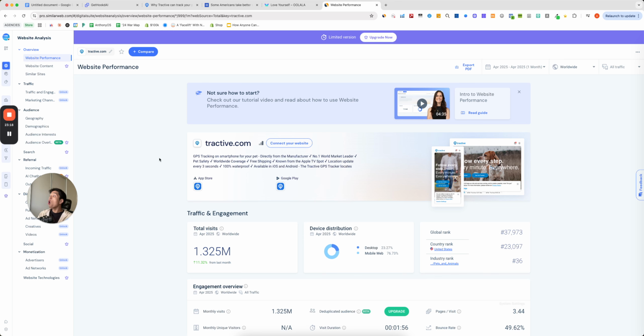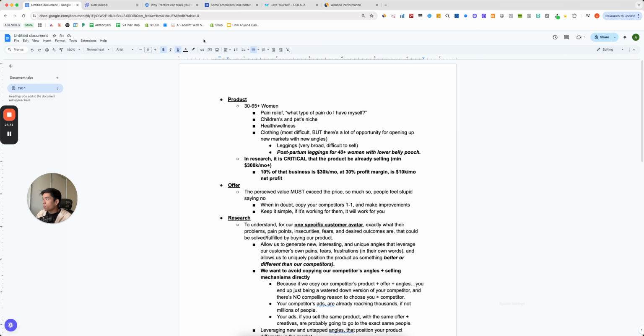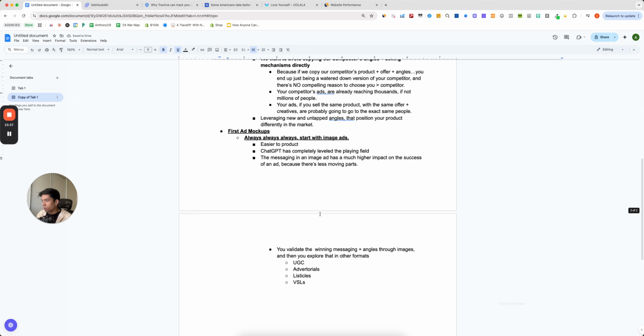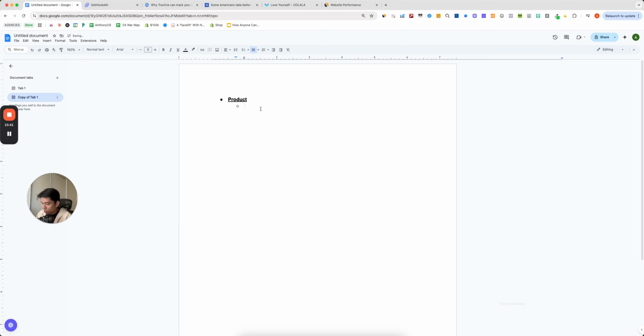Okay. Whoa. That's what I'm talking about. $1.325 million. Million visitors. So we've already found a product, and what we're going to do is duplicate this out, erase everything that we did, and start with the product. So the first initial product is going to be this dog tracking tool or device.